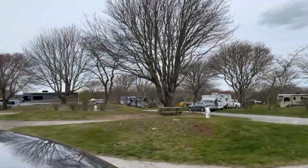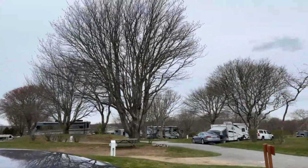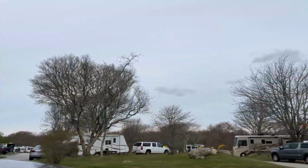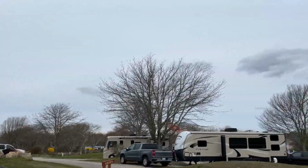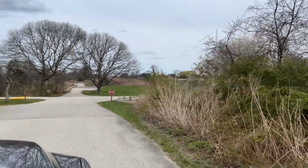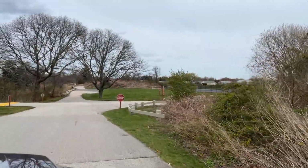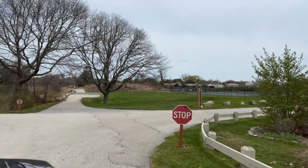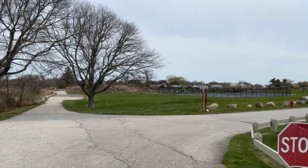Here's a quick glimpse of a few more of the rows in Area 2. They head all the way back down to the back where we just came from. We didn't get to explore this area in detail, but from what we did see, they look nice too. Just ahead of us is Area 3. This is a tent-only section that we walked through, and it does look very nice, but we didn't record it.